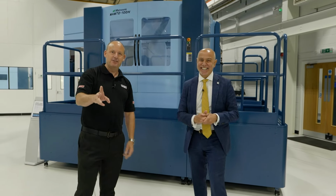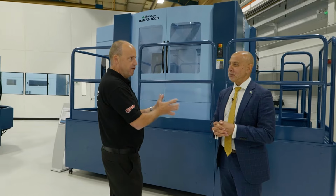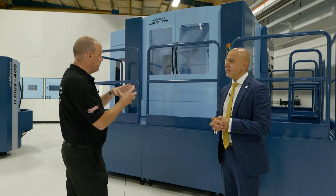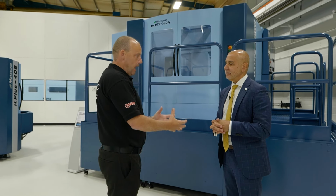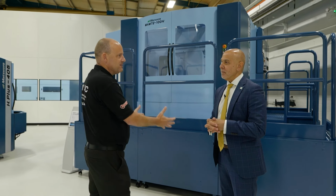We're going to see other machines that are available from stock. I had to start with this one because it really is unusual for anybody or any supplier I know to bring a machine of this size into stock. I mean, what's the demand for something of this capacity, Dom?